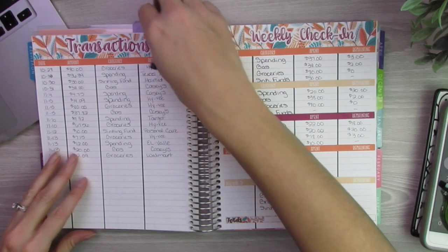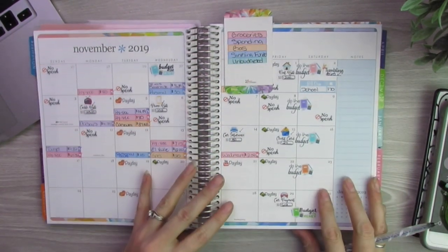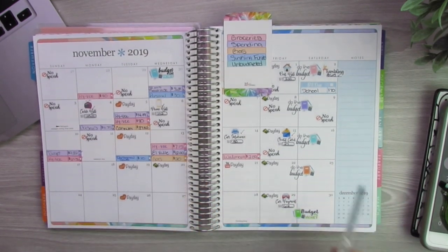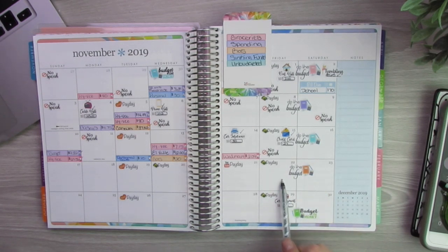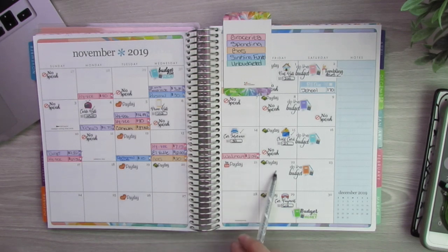So the next thing and the last thing that I do for the weekly budget portion of it is I come in here back to my monthly overview and I see what needs to be paid in the upcoming week. So anything from Saturday the 16th to the following Friday, which is the 22nd, and I have absolutely no bills.